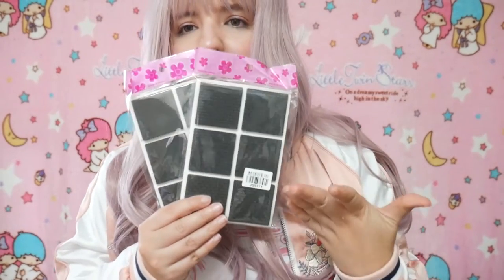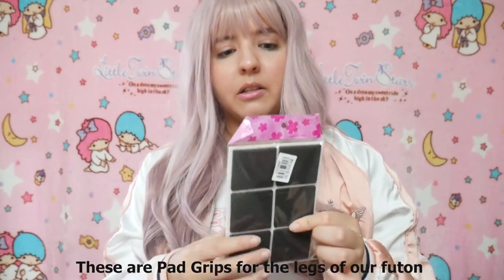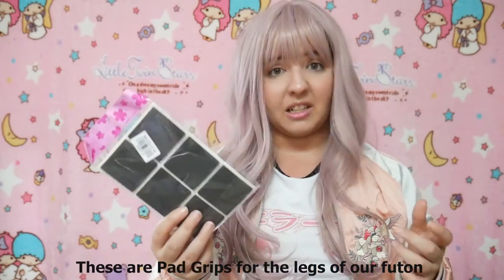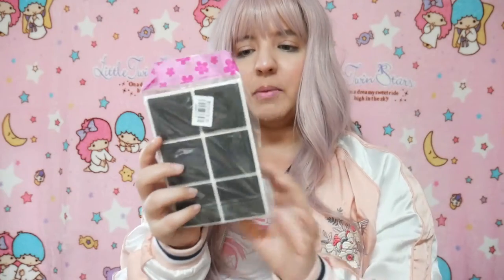The next item is, okay, this. So you may be wondering, what is this? I got this because our futon is sliding and stuff, so this is to prevent that. And this only costs 16 cents. And I got two because I thought that it was only one sheet, but it's on both sides, so now I have a lot to use. So this is gonna be very useful.